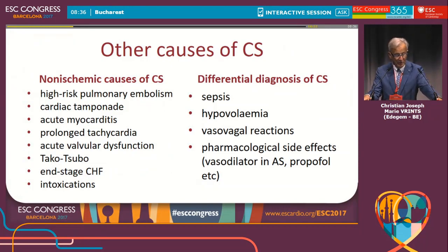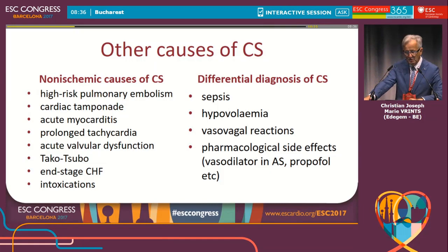There are a number of non-ischemic causes of cardiogenic shock, and in addition, we have to make a differential diagnosis. Think about sepsis. We have to consider hypovolemia. Vasovagal reaction is associated with hypotension, but it is not cardiogenic shock. And we also can have hypotension related to the use of medication.